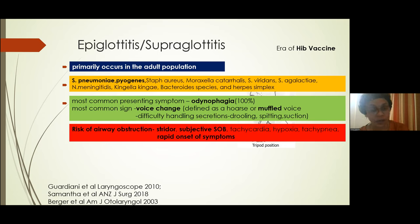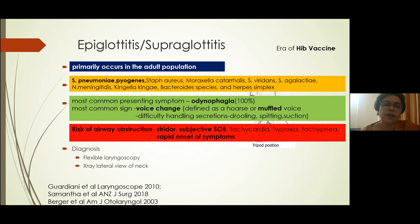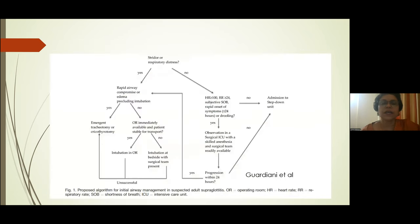One should be aware that red flag signs like stridor, subjective shortness of breath, and rapid onset of symptoms herald a crisis, and we should ensure that we admit these patients. The patients are diagnosed with a flexible laryngoscopy, and if time permits, a lateral X-ray neck. The algorithm proposed by Gardinieri is that patients who have respiratory distress should have their airway secured. If we are in the ER, it's the emergency room physician along with the anesthetist and the otolaryngologist on standby in case there is a necessity for cricothyrotomy in the event of a failed intubation.